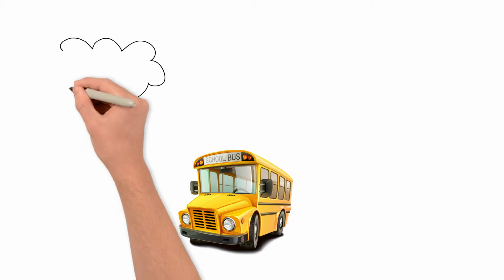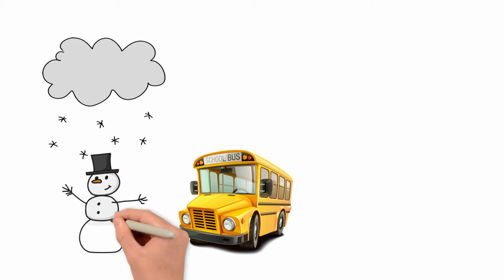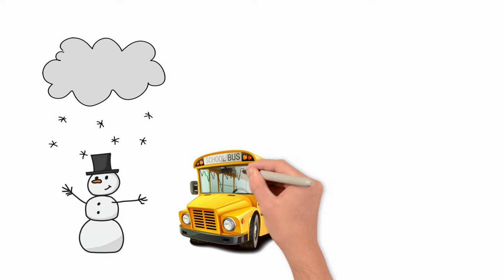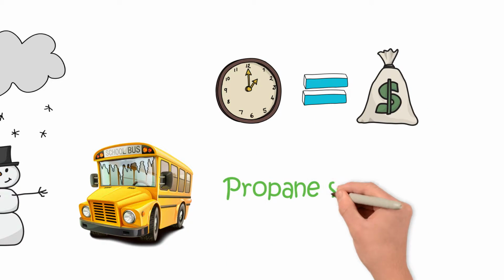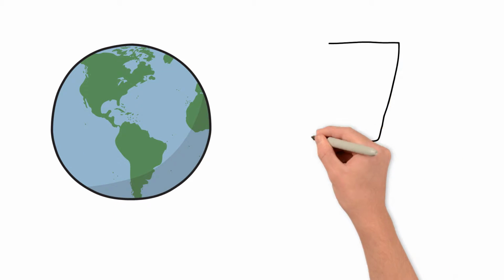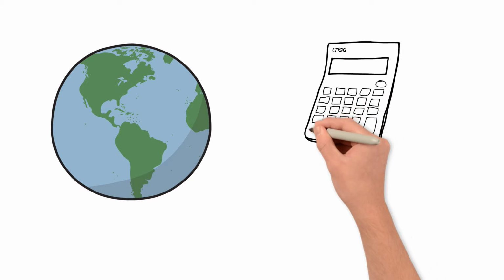Another benefit is that propane engines don't need to be preheated in the winter. This reduces engine idling and the costly time associated with it. Time is money, and propane saves both. Not only are propane school buses better for the environment, they also make good business sense.